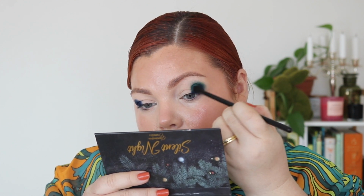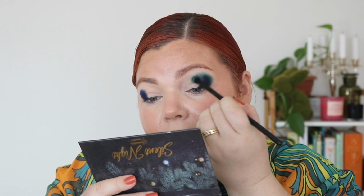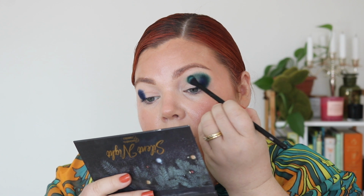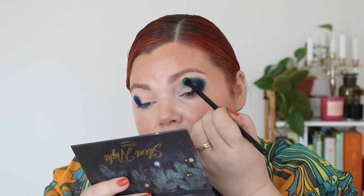So I want the two to merge. And I'm gonna bring the green further this way. I've got those hooded eyes, so I have to do more of a stamping motion than a blending motion, just because I've got that extra skin that likes to drag. And then I'm very lightly going to blend that out.